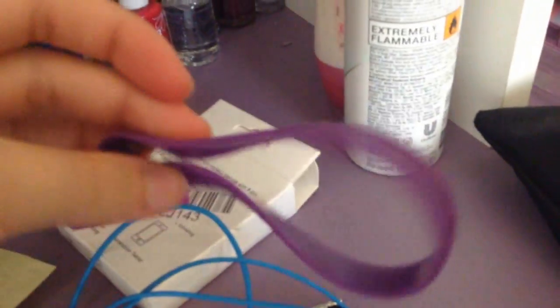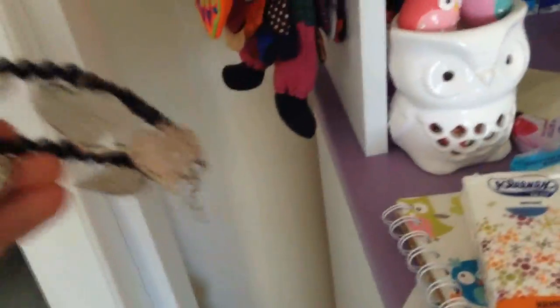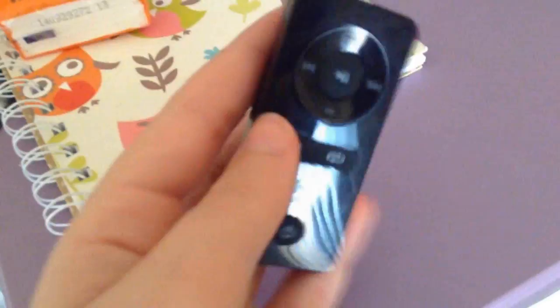Down here, it's pretty much all my nail polish just stacked up. And there's deodorant and stuff, and my brother's YouTube wristband thing. And then this really old iPod, and there are some tissues here and an anklet that should be in here. And there's also my iPod dock control thing.